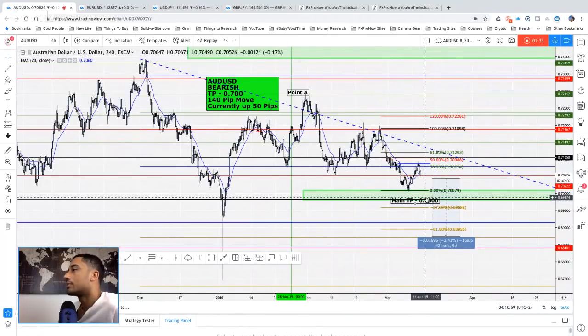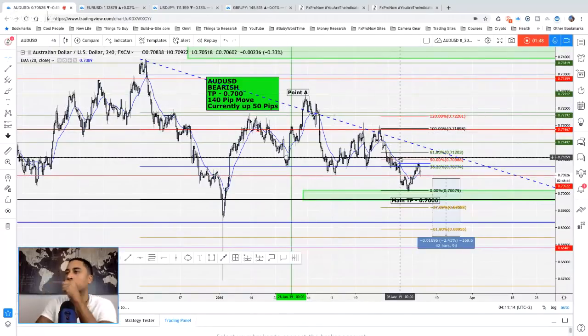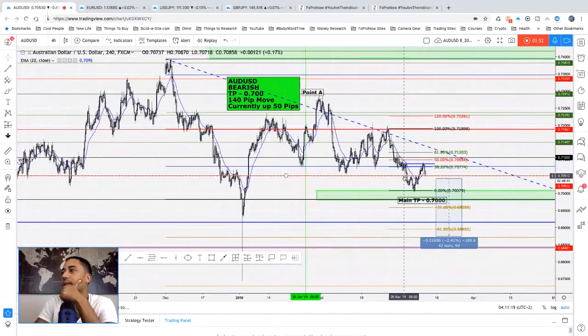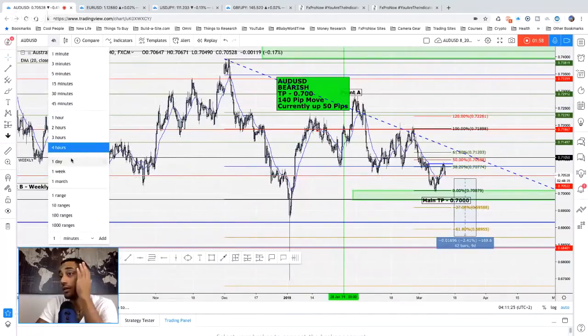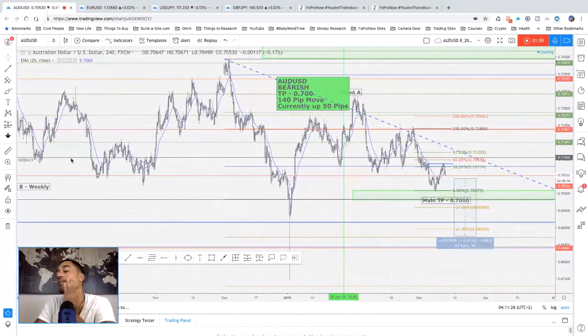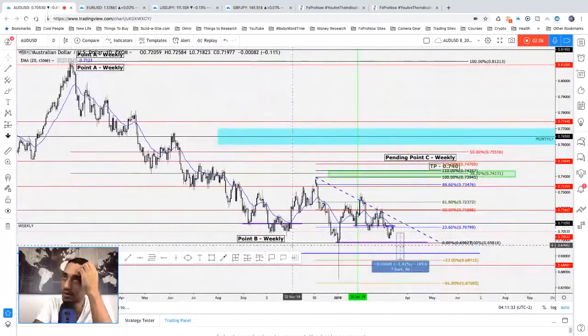So like 50 pips, that's a good move. Back down to this last low. Yeah, it's been making lower lows and lower highs and stuff like that. So let's go to the daily. I want to see what it looks like on there. Yeah, the day is just starting out at a negative 0.4% for the day.